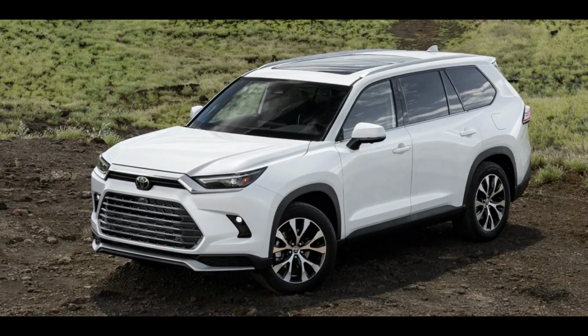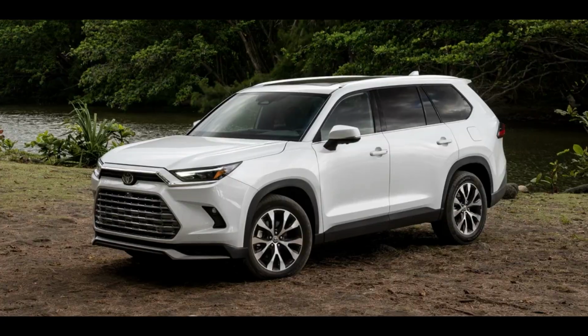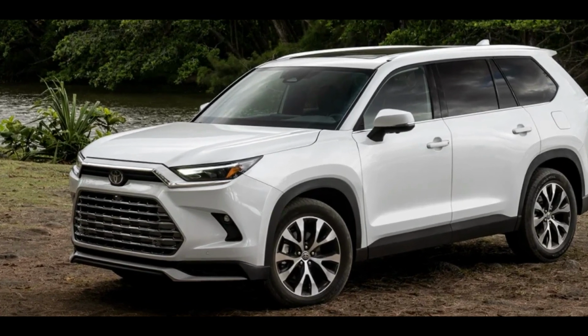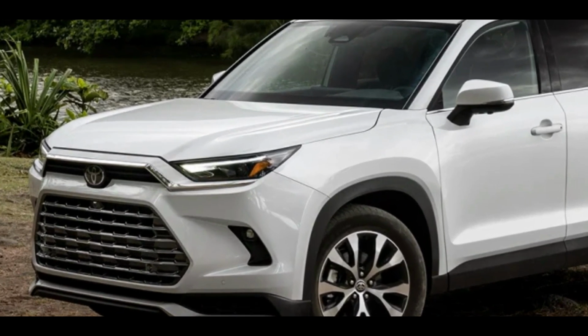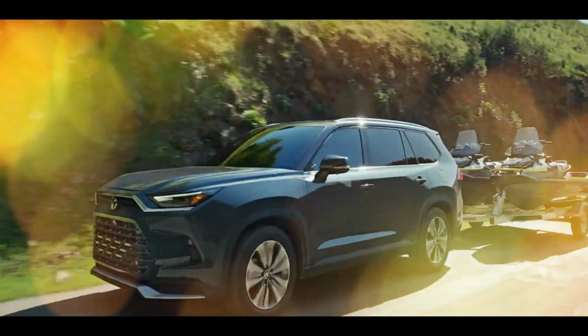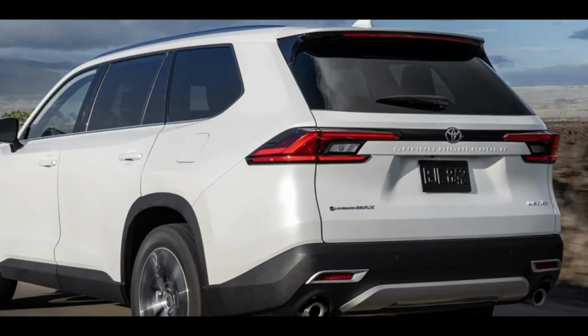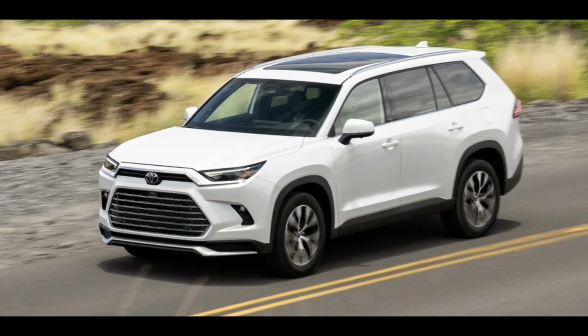2024 Toyota Grand Highlander first drive, review. Grander in size, power and price. The three-row SUV segment is one of the most hotly contested in the industry, and it's growing in more ways than one. Not only is the number of entries increasing, so too is the number of size offerings. We're seeing a split between smaller three rows and larger ones.